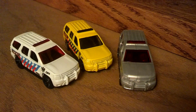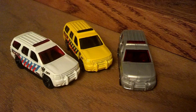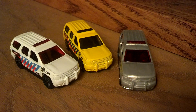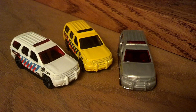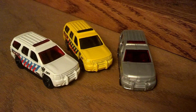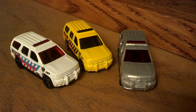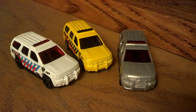I mean, the Navigators are still there. They still sell them today along with the Escalades, but the Navigators do not sell anywhere near the numbers that the Escalades do. And nowadays, Escalades are so popular, you get a fully loaded ESV Platinum with all the bells and whistles, you're talking $85,000, $90,000. Yeah, for a gussied up Suburban. Anyways, I just rambled on again.